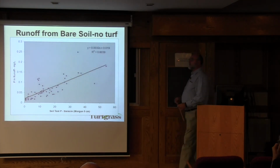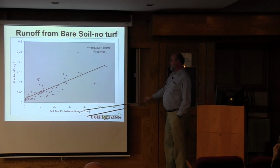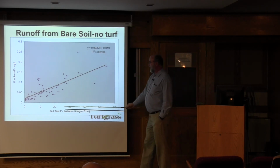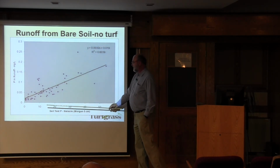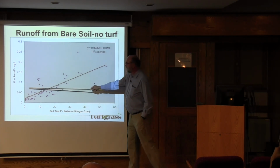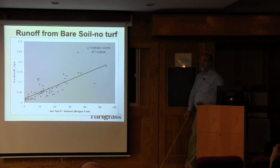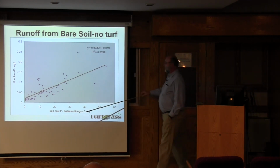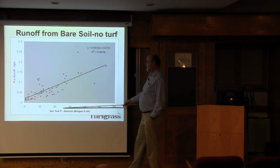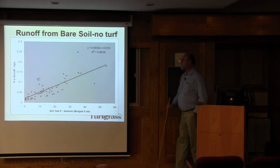And so in these sites, Doug did 2 things. One, he removed the soil and removed the turf that was on it and looked at the runoff that occurred from that. So this is soil test level on these individual plots versus the concentration of phosphorus in runoff. And so without turf there, you see a pretty consistent increase: if you increase the soil phosphorus level, you're going to see a corresponding increase in the amount of phosphorus in runoff.